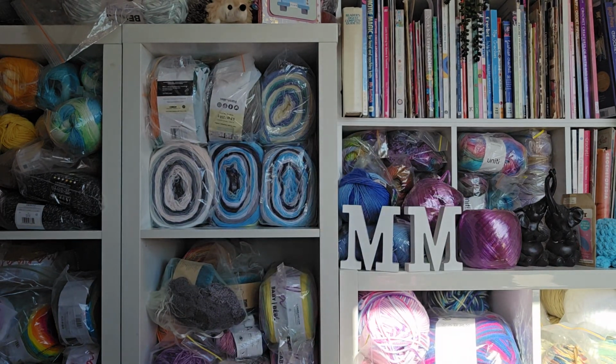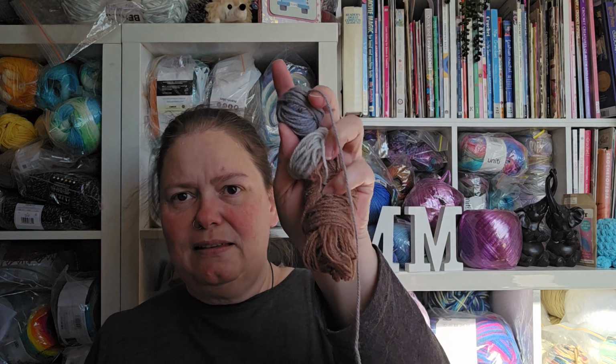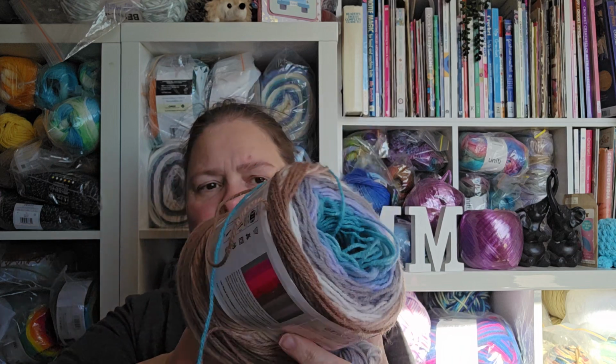I have a couple of little pieces. Whoop, dropped it. I have these little pieces just from where I rejoined balls to make sure they're at the right colour, and then this much of this one, which is probably 2/3. It's more than a half.